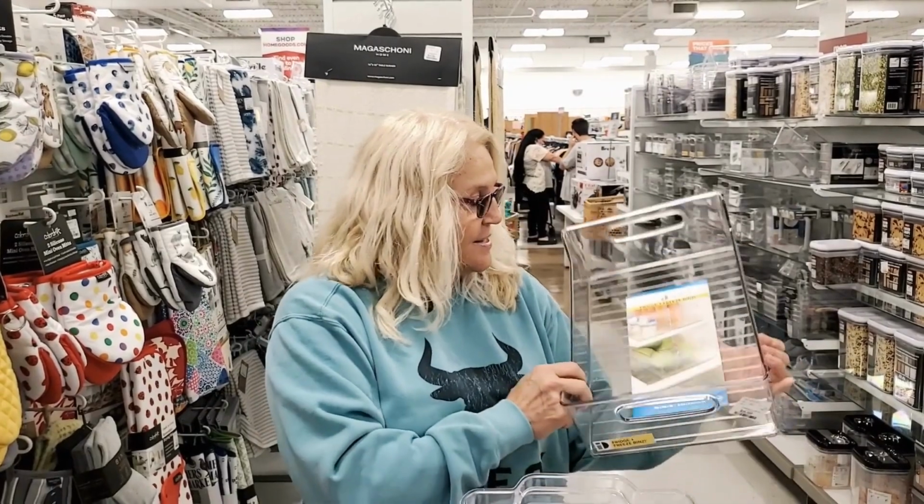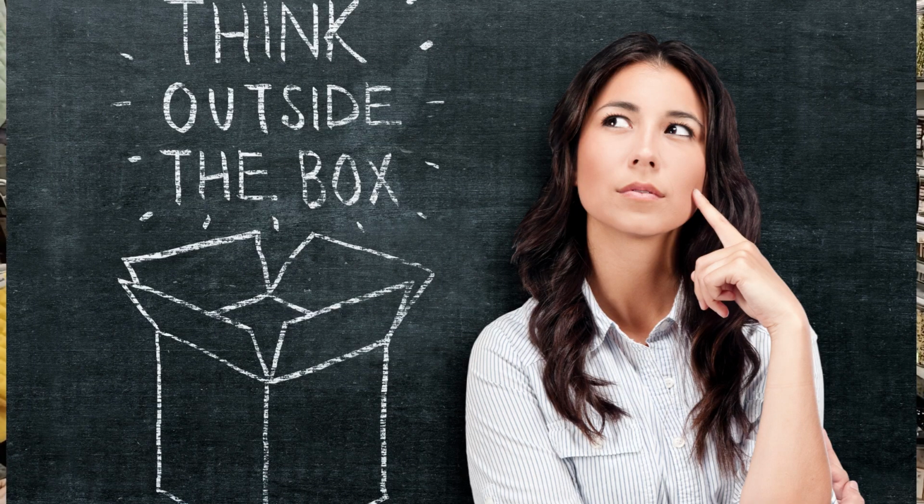When choosing your bins, be creative. Think of the space that you can utilize. Like I said before, some have covers, some don't. Some are showing pictures of just apples. These are not just for your fridge. These are for your closet. These are for your drawers. So you need to use your creativity and think outside of the box.